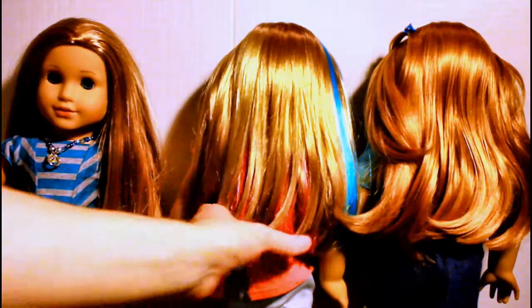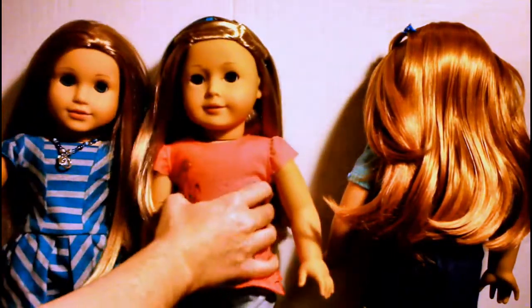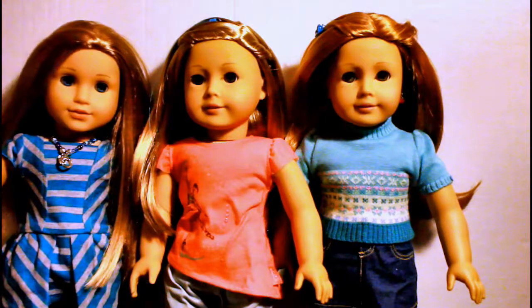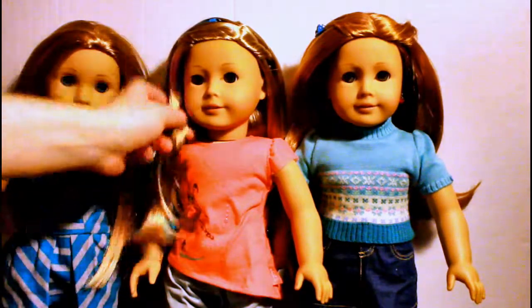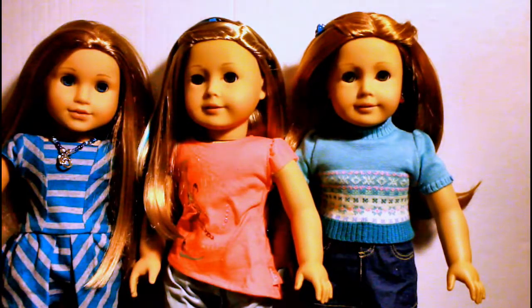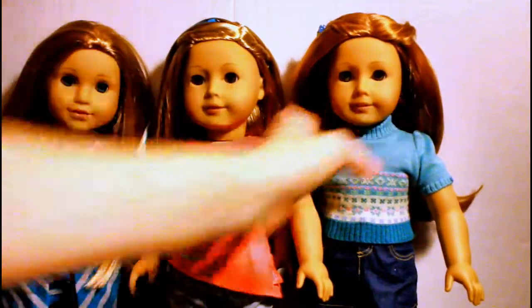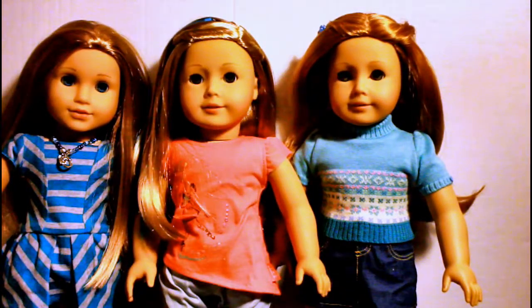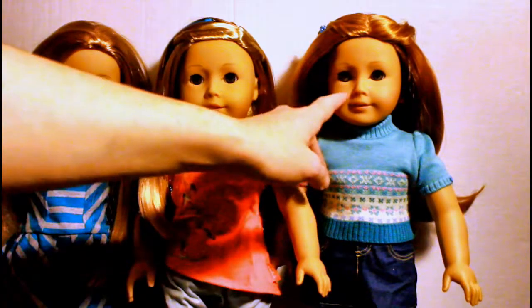And if we turn them around, McKenna has the Josefina mold, and she has blue eyes. As I said before, Isabelle has blonde hair and the hazel eyes, and Mia has strawberry blonde hair and hazel eyes. And I found that my Isabelle's face is wider than my Mia's. My Mia has the thin face. And Mia also has light freckles on her.